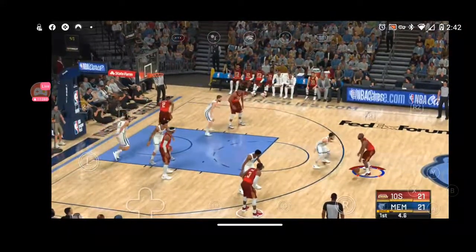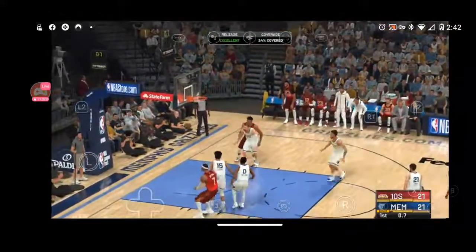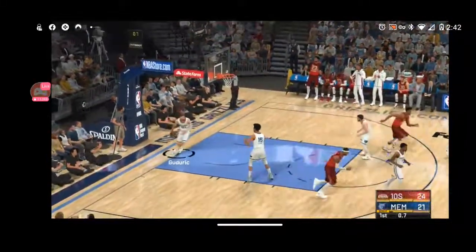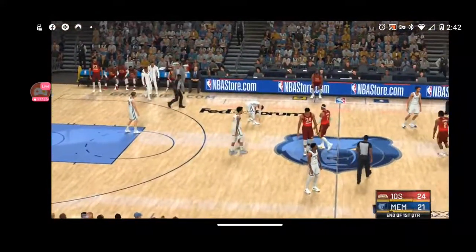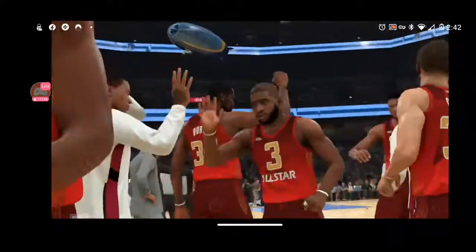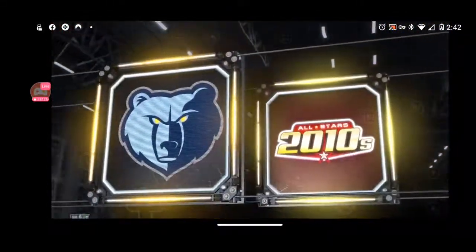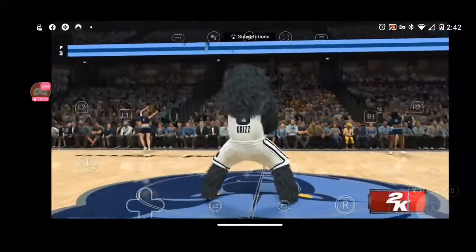Here's Paul. From downtown, drills it from outside. And the three-point shot has become one of Paul's favorites, consistent at knocking it down. And that concludes a back-and-forth, high-scoring first quarter of play. The 2010s team out in front, leading by 3. Live from the FedEx Forum, you're watching 2K Sports.